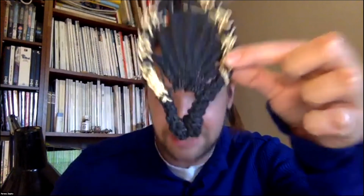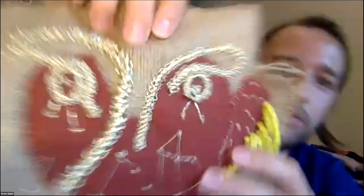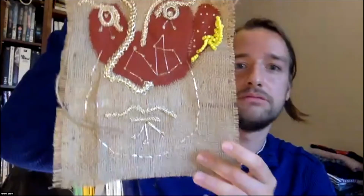Actually, I don't have my textiles with me, just a few pieces. My first trials. This is my weave and crochet piece, which I have in Hungary right now. And this is one of the first embroideries that I made, the first trial. So that's it. Thank you very much.